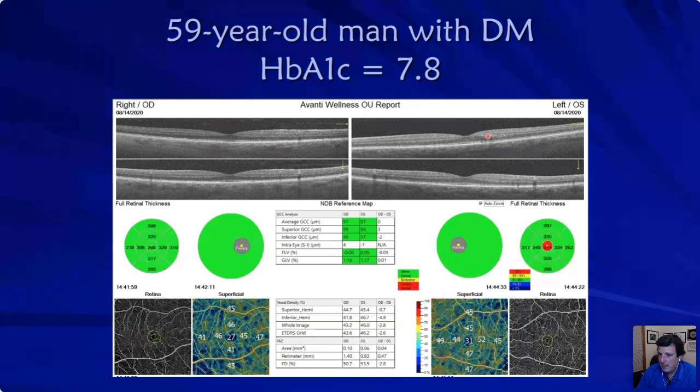You don't know if it's plasma-like fluid, or is it blood? Or is this here lighting up hyper? Is that blood or is that exudate? You have to look with the 90 and 78s to be able to tell. But that's what the hyper is. It's either exudate or blood. And this hypo area is just a pocket full of fluid.